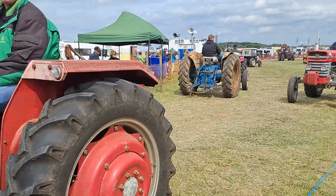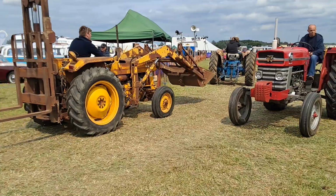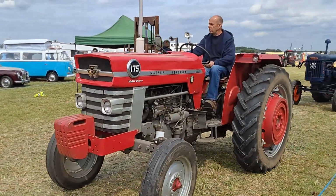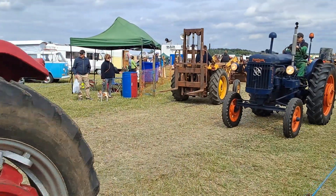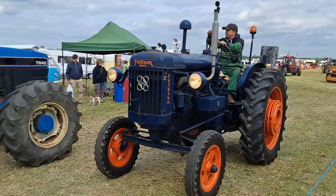Going past me here, one John Deere, green with yellow wheels, and a Ford with red wheels. Most American tractors, John Deere, all from recognized colours.